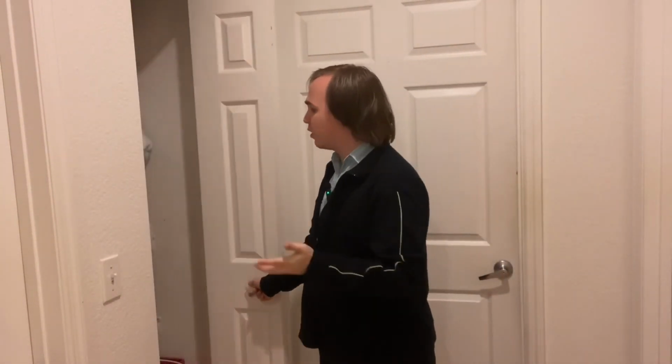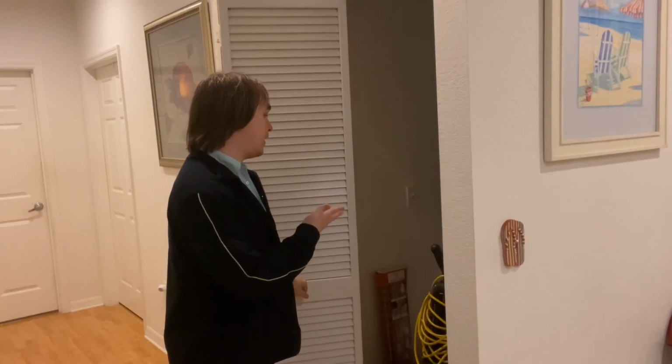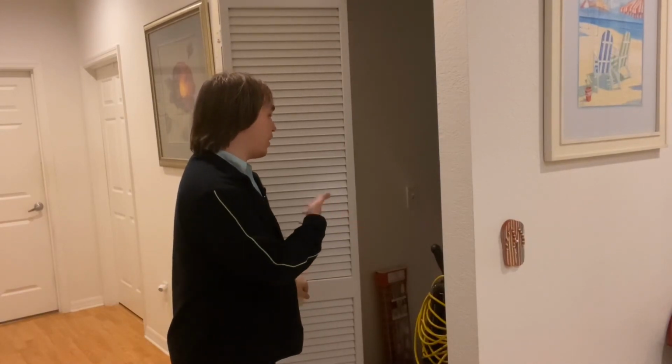Now, nothing too special here. This is just a linen closet where all your toilet papers and your towels are kept. So there's really nothing much to show in here. Now this room right here is never used at all. This is the utility room. This is where your AC unit is, and this is where you keep all your boxes and all that junk. So, you know what I mean? Okay, let's move on. Alrighty, that concludes my house tour.